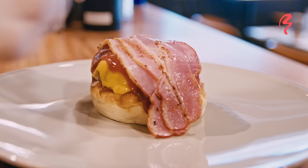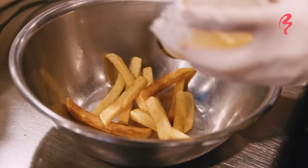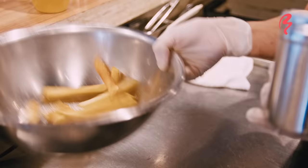The bacon is also fantastic. I don't know what more to say, it's a really good burger. You should definitely try it. All right, finally, let's try the truffle fries. They smell amazing. There's truffle oil, truffle salt. It's incredible. Here we go.